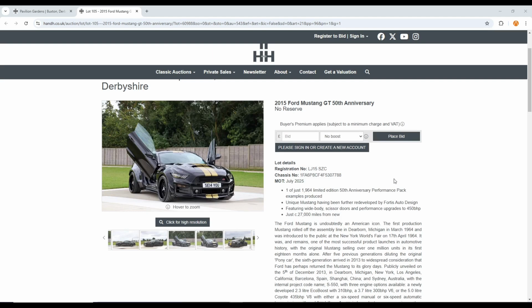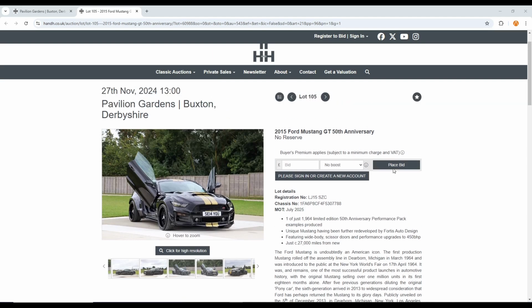Next car I'm going to pick out is this 2015 Ford Mustang GT 50th Anniversary Edition. Limited edition, less than 2,000 of these around. One of the key features of this, looking at it, is the scissor doors. It's a wide body, with scissor doors and various performance upgrades, 450 brake horsepower. I won't find another one like this in this sale, but what I should be able to do is look at recent sales of these cars, or where they're being offered for retail sale on the internet. So I'll see how this one does, and then see if I can compare it to what I think the price should be.